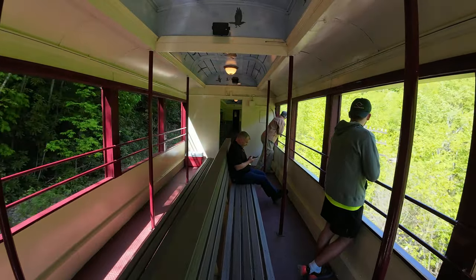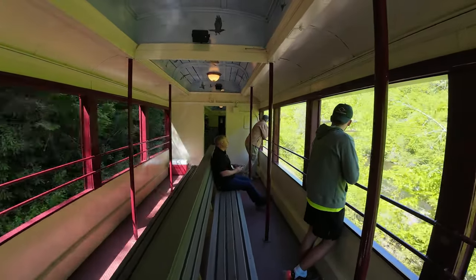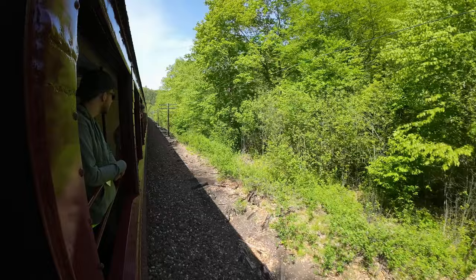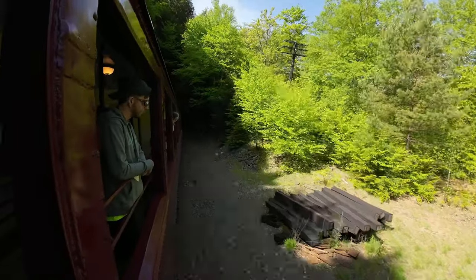Right, just a couple of moments. We're going to be approaching and passing through the Rockport Tunnel. And the unique thing about it is that it's a curved tunnel. All right, here it is.